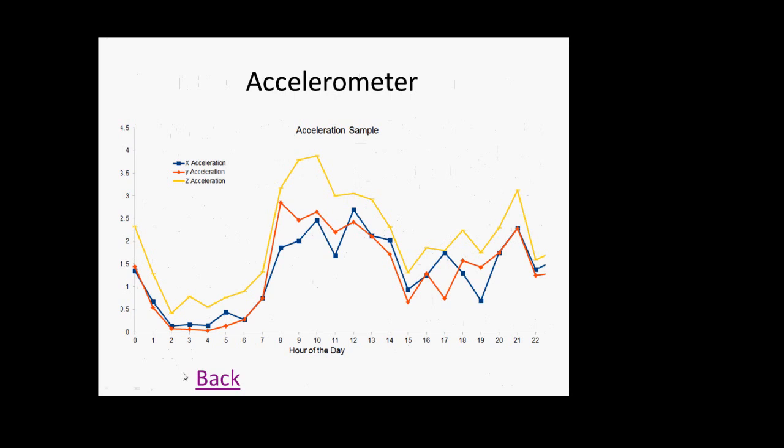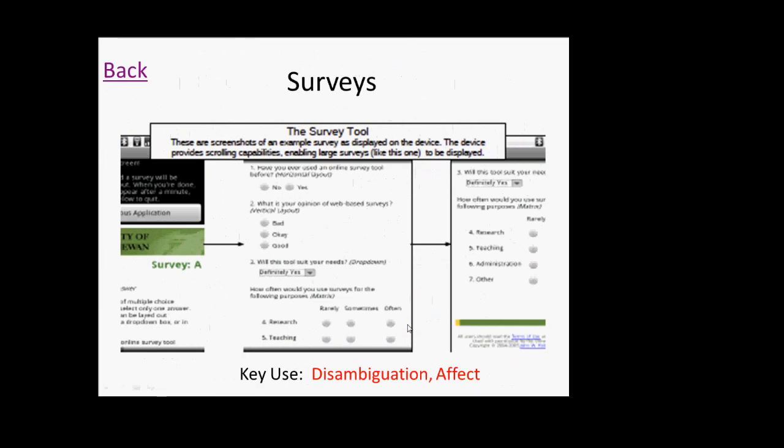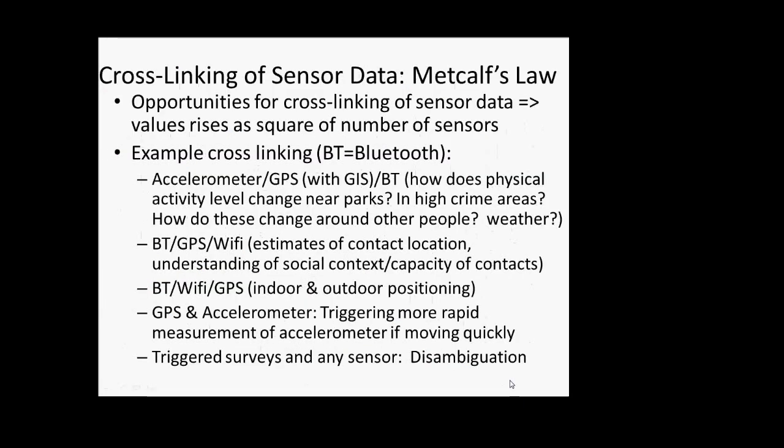Here it is graphed out by our hour of the day, again showing important cycles. Finally, there's survey data that we can collect, custom surveys that can be issued to people on cell phones to ask them to disambiguate what's going on, to sense their affect, to understand generally their context.